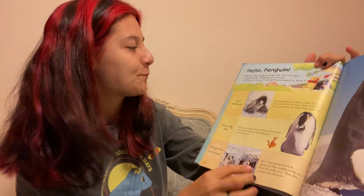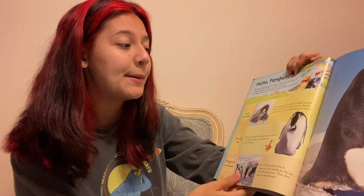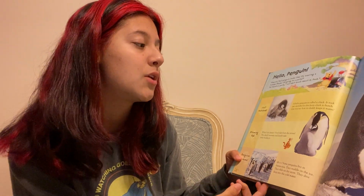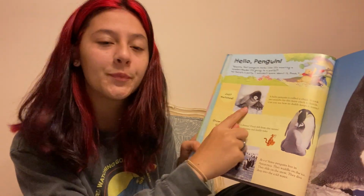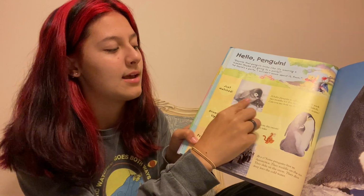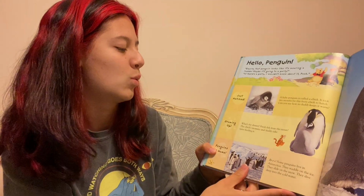Hello, penguin. Just hatched. A baby penguin is called a chick. It took 2 months for this fuzzy chick to hatch. Can you see how its daddy keeps it warm? A daddy penguin keeps it in between its legs at the bottom to keep the chick warm.